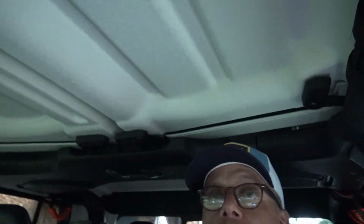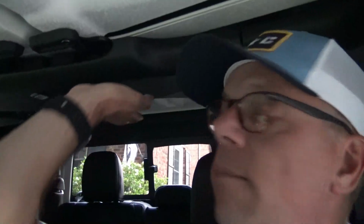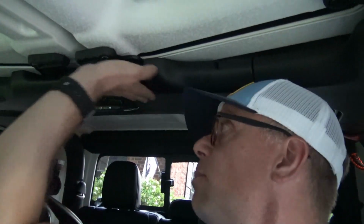But just know you can take this entire roof off. This is going to be the front portion, and then there's a back portion behind this bar right here. And in this bar, you've got lights and speakers, but you can see right there, you've got another portion that's white like the front, and that is totally removable as well. So you can remove the entire roof.